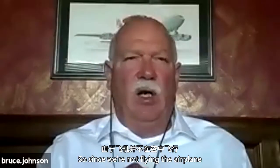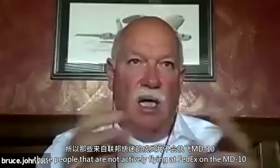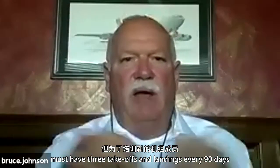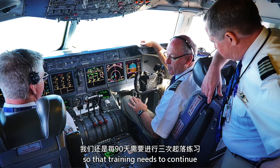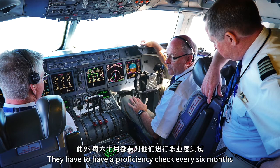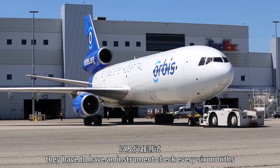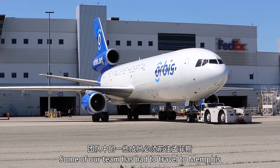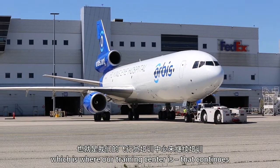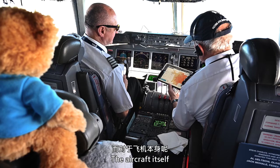Since we're not flying the airplane, those people that are not actively flying at FedEx on the MD-10 must have 3 takeoffs and landings every 90 days. So that training needs to continue. They have to have a proficiency check every 6 months and an instrument check every 6 months. So that training has continued regardless. Some of our team has had to travel to Memphis, where our training center is. That continues. The aircraft itself, we had 2 choices.